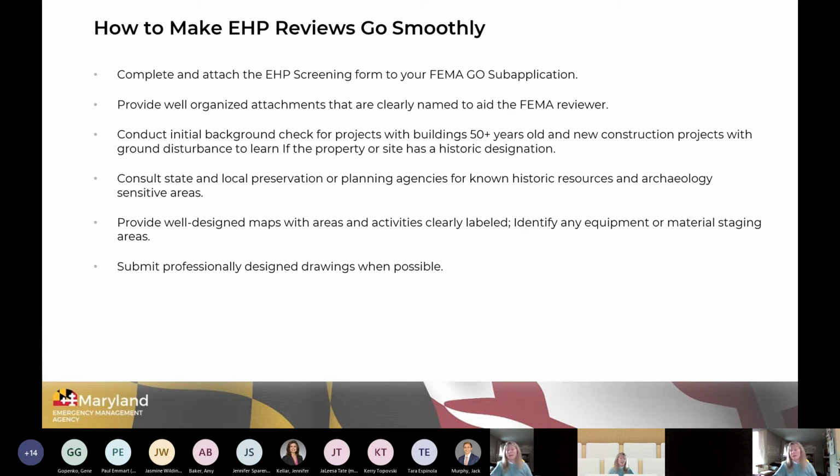So again, complete and attach the EHP screening form to your FEMA Go application, and provide well-organized attachments that are clearly named to aid the FEMA reviewer. They're reviewing a lot of projects. There's a lot of moving parts. So as easy as you can make it for them, that will really make for a smoother review.